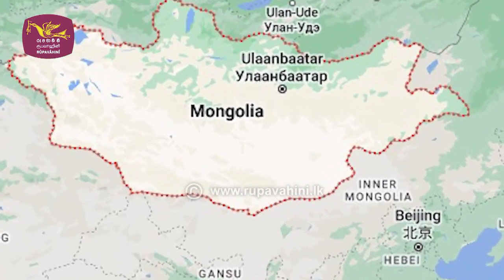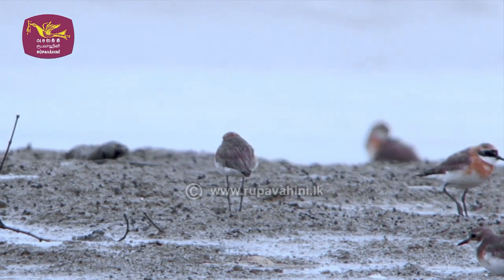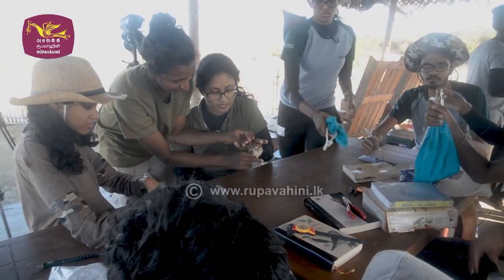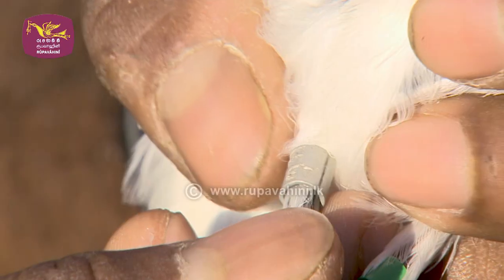This bird breeds in Mongolia and came to this mudflat in October, and we caught it. And then we measure it. We took blood, the fat profiles, the molting scores, basically a kind of health check, and the measurements and all, and put this specific metal ring.